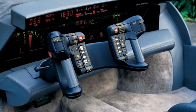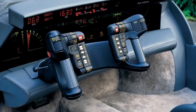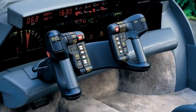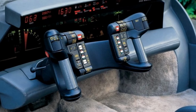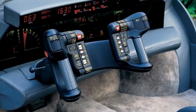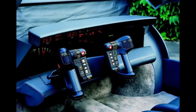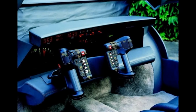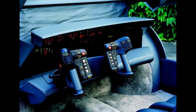But the most striking element inside the cabin was its clean, minimalist dashboard. This digitalized cockpit experience was a significant leap forward, showcasing LCD displays that relayed essential information such as engine stats, fuel levels, and speed. This was a far cry from the analog dials of the day, offering a glimpse into a digital future that would soon become the industry norm.